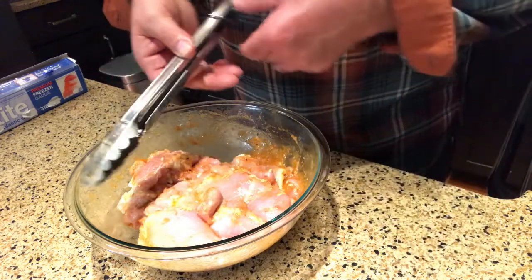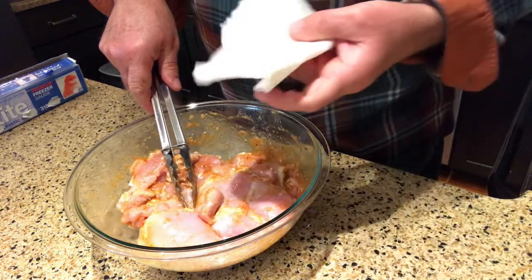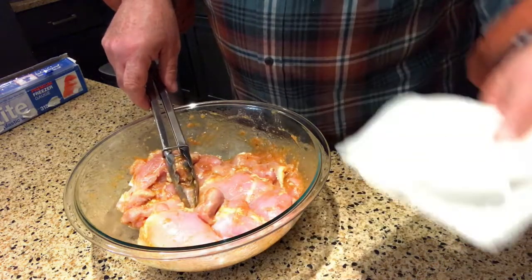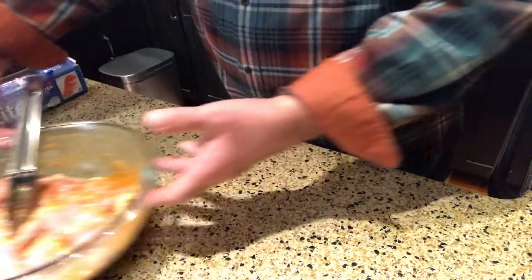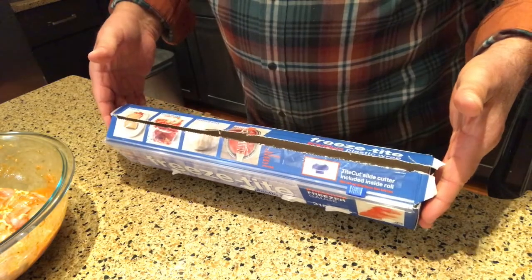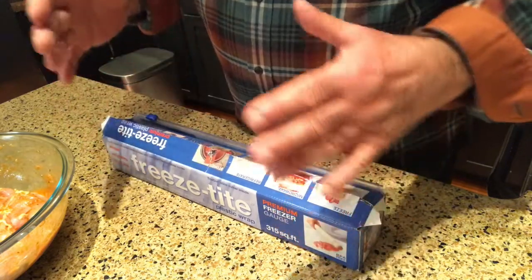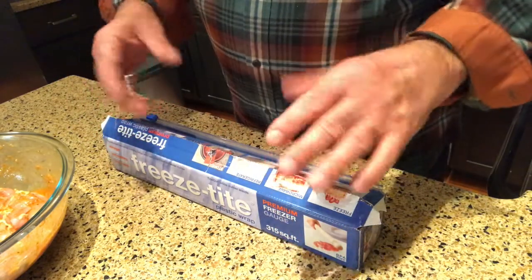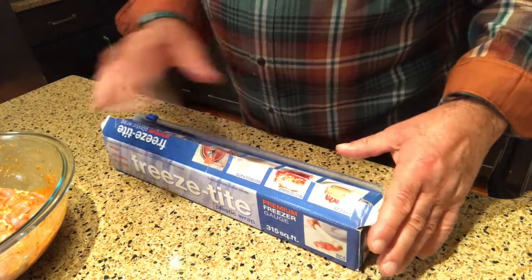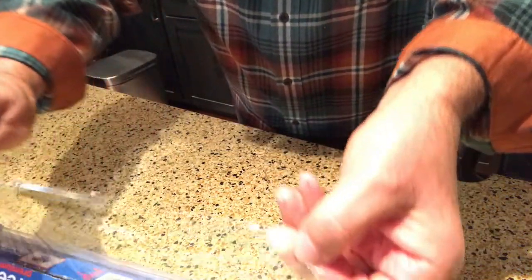Okay. So what I have here is the 8 pieces of chicken. I have one wet paper towel just in case I have to wipe my hands clean. And I have my trusted transparent membrane. What we're going to do is create probably 3 chicken roulades and put them in the freezer for 2 days. We're going to start by cutting a nice large piece of transparent membrane.